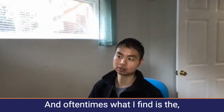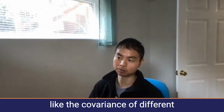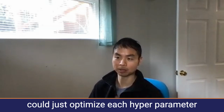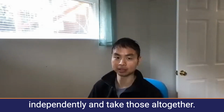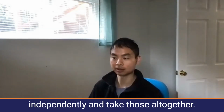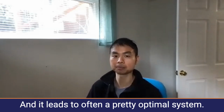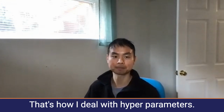And oftentimes what I find is the covariance of different hyperparameters isn't that large. You could just optimize each hyperparameter independently and take those all together, and it often leads to a pretty optimal system. Yeah, that's how I deal with hyperparameters.